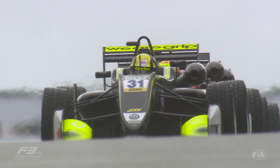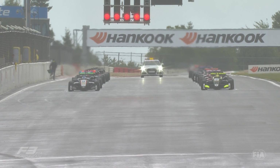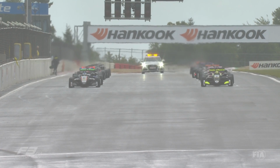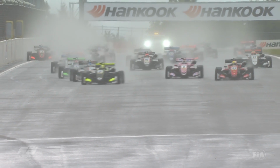There is the green flag from the rear of the grid. So all eyes on the lighting gantry right at the top of your screen. When the lights are out, we're away and racing. Lando Norris gives it an absolute full throttle, and Jake Hughes trying to do the same. You can see the cars absolutely whale-tailing.